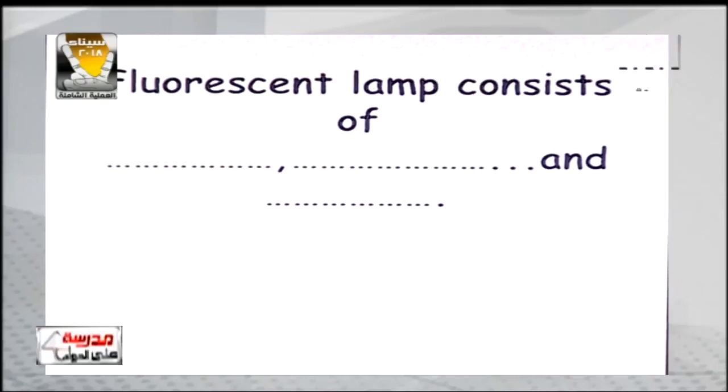Another question says: fluorescent lamp. Fluorescent lamp, take care. It isn't the light bulb, it's a fluorescent lamp.